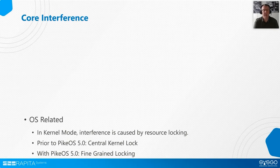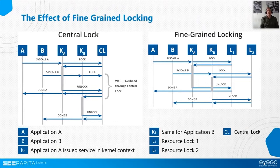And the last one is operating system. So what we changed in PikeOS 5.0 is a way better resource locking. And this is called fine-grained locking. So on the left side, you see the standard behavior of older operating system versions of PikeOS which were below 5.0. In this case, we have application A and B, and they are both doing syscalls. And in the very moment that syscall A is being processed, if application B now wants to execute a service, it has to wait until application A has finished, and therefore you get a worst case execution overhead for application B.